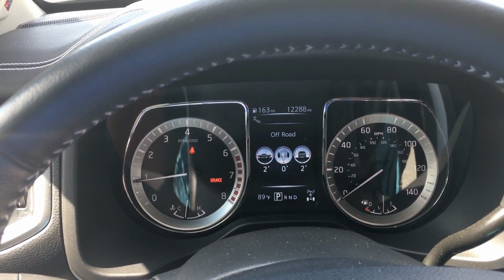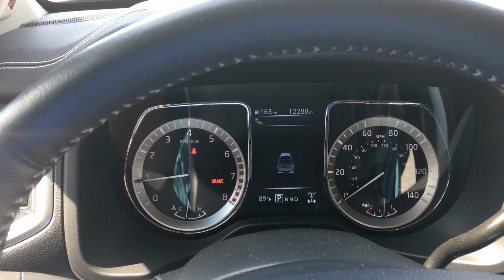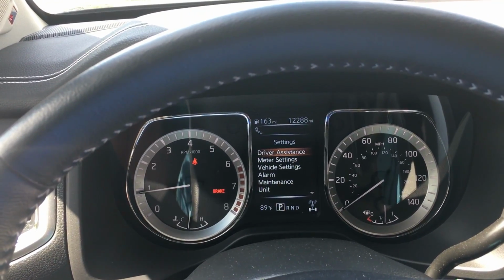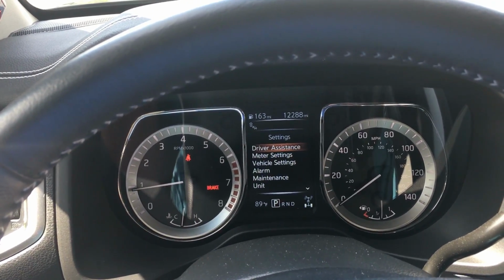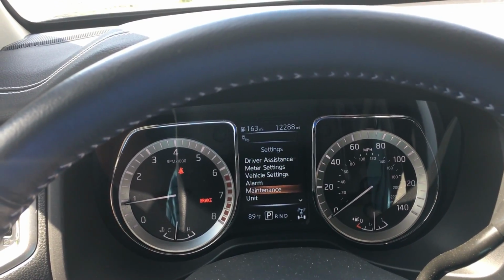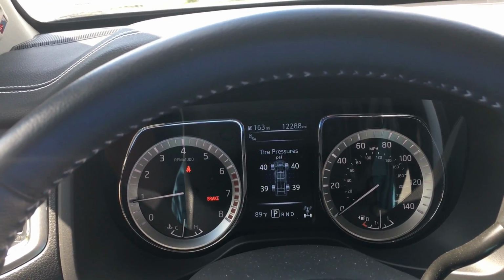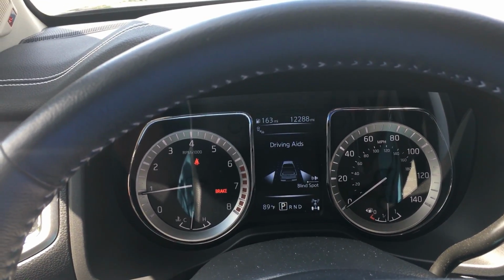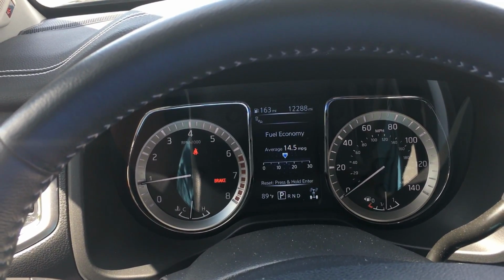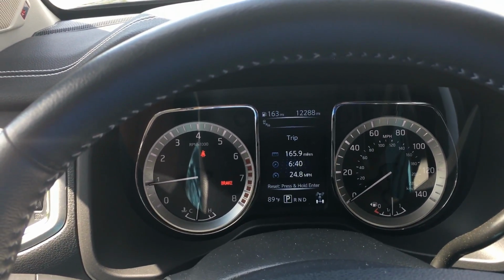If you're going off-road, you can tell the various angles of your pinions and the vehicle itself. You can see the direction the vehicle is heading in. And of course you have all the driver assistance and maintenance items. You can see vehicle settings, alarms. You can also check your maintenance intervals on here. And there are no warnings. You can see your tire pressures, driving aids if you have a blind spot indicator. And right now the radio is off. There's your compass. And there's the average miles per gallon. I really like this gauge cluster.